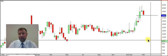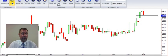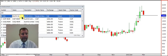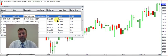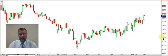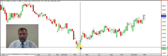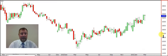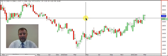Let's have a look at Mohammed's request of Self 32. Self 32. I mean, this is now typical. The share is on a new high almost. Look at this rally from last year, from 17 Rand to 33 Rand. It's a 100% rise. Everything still looks okay.